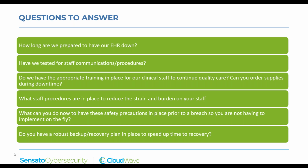Can you order supplies during downtime? I think that was one of the things that happened recently in one of our tabletops, that they discovered that they had no way to order supplies when they were down. They couldn't get to the information to order what they needed. And do you have any procedures that reduce the strain or burden on your staff, whatever that looks like? And putting these precautions in place prior to a breach happening.